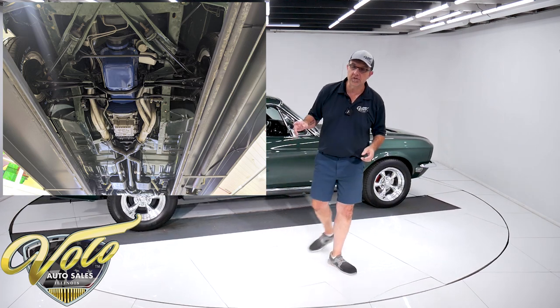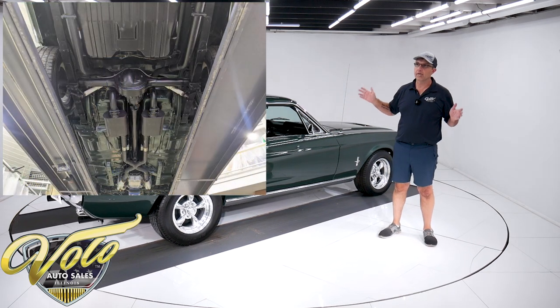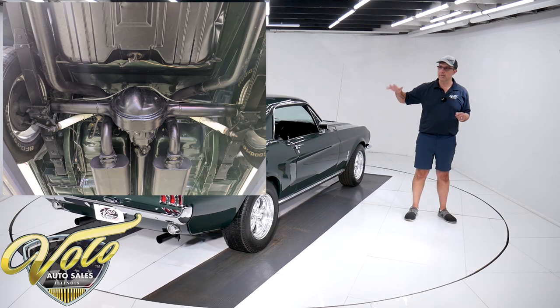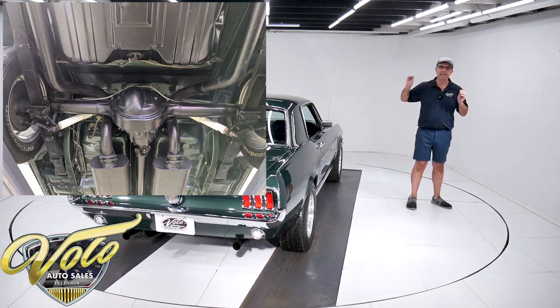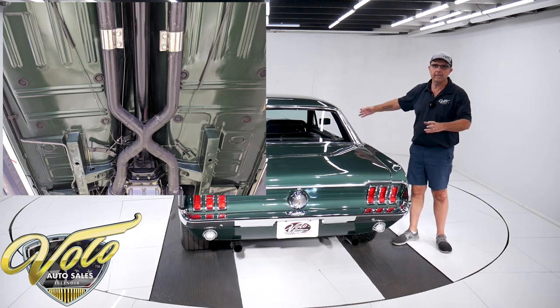I should back up. The gentleman that did the body and paintwork, his name is Steve. All around this area, he has a fantastic reputation. This car was painted about 20 years ago. All of his cars are like that. It could be 20 years old and it'll look like it was painted yesterday. Steve does excellent work. So anyway, underneath, all painted green, beautiful, all new grommets in the floor.